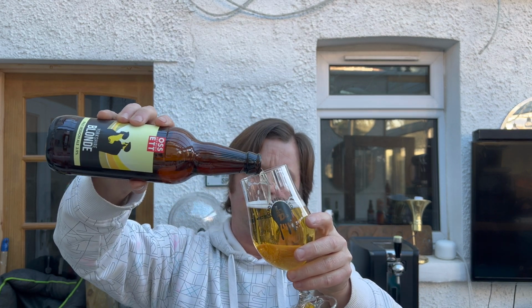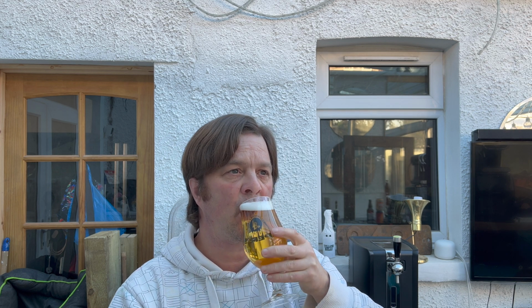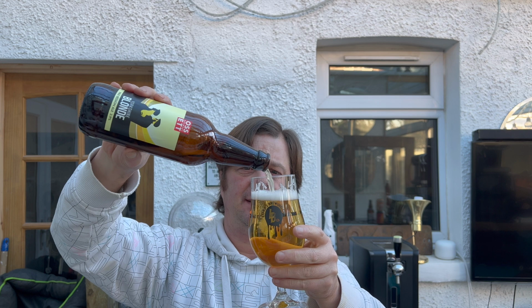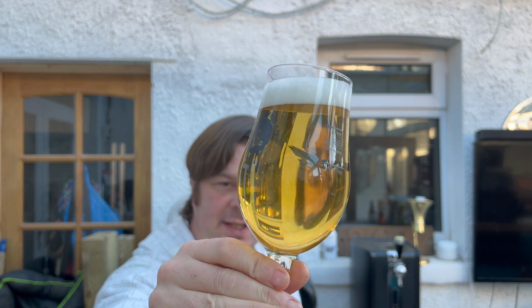I'm interested to see if it's bottle conditioned. If it is, then we might be able to pick a little bit more of that flavour up. I don't think it is. Let's get the rest of the bottle in. So it stayed clear all the way down.